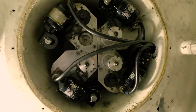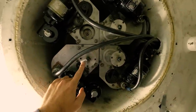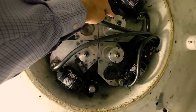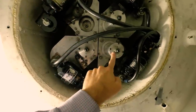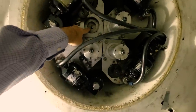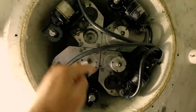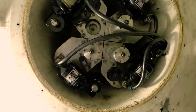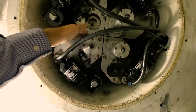So down here under the reactor, we have our safety rod number one, our safety rod number two, our coarse control rod, and our fine rod. And the three big rods all have dash pots for when they're dropped out of the core. Our fine rod doesn't have one of those.